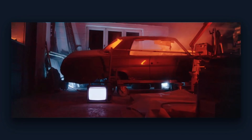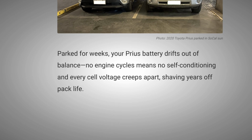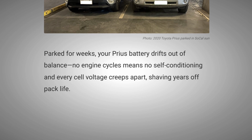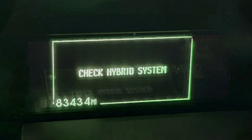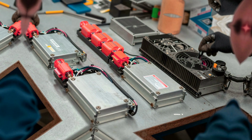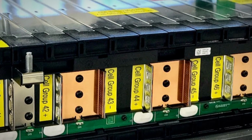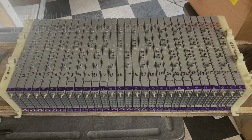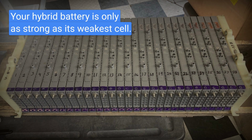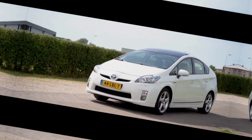The problem starts when a hybrid sits parked for weeks or months. Without the engine cycling, and without the hybrid control system actively balancing charge levels, the battery slowly drifts outside its safe operating window. Cells begin to self-discharge at different rates, creating voltage imbalances across the pack. Once those imbalances take hold, some cells degrade faster than others, and the entire pack is only as strong as its weakest cell. Toyota designed these batteries to be driven regularly.